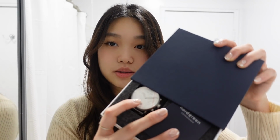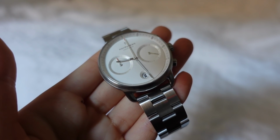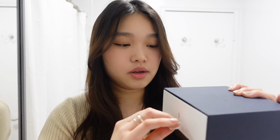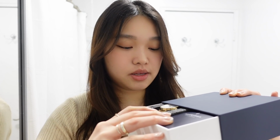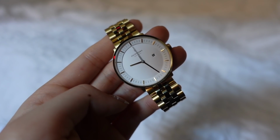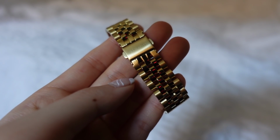So let me show y'all the two watches that I got. This one is my boyfriend's. I got him their bestseller, the Pioneer, with a white dial and a 3-link strap in silver. And this one is mine. For me, I got the Philosopher, and it's a 5-link strap in gold hardware. And then I also got his matching black leather straps.